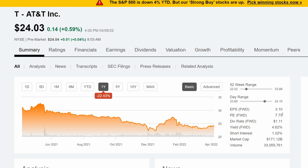EPS is 3.10, and then PE 7.75. Dividend rate $1.11. So that's how much they pay a year per share you have, and I think that's including the new dividend cut. Yield is 4.62%, and then market cap 171 billion.